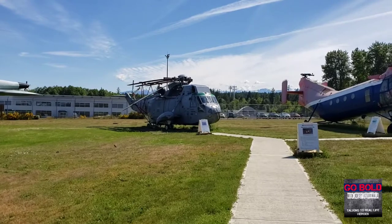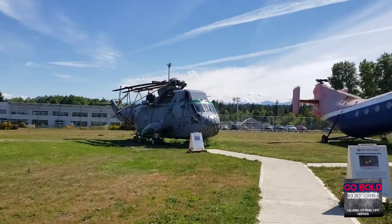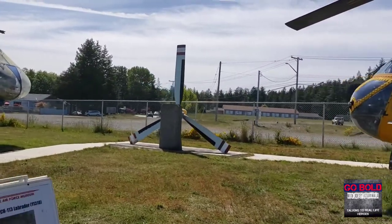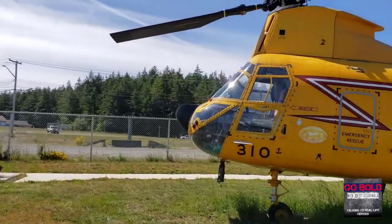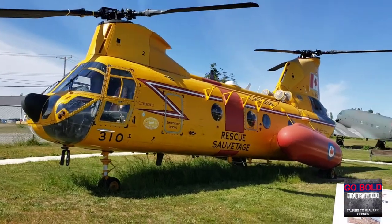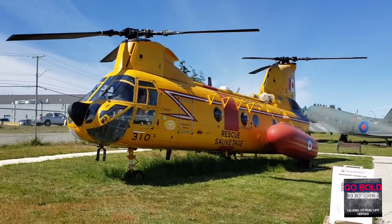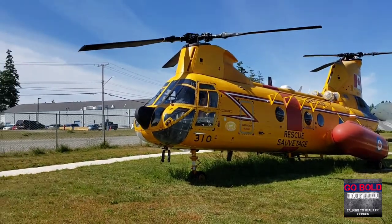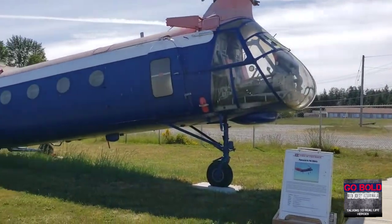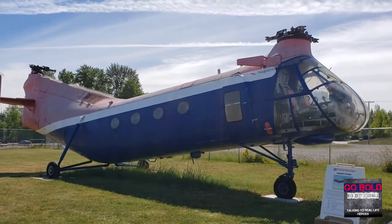Over here, this aircraft is a Boeing Vertol CH-113 Labrador. It was used for search and rescue. And this is the Piasecki H-21B. Pretty cool looking helicopter.